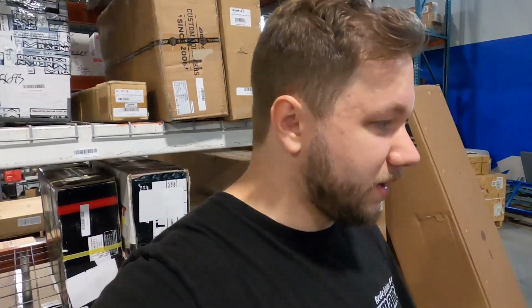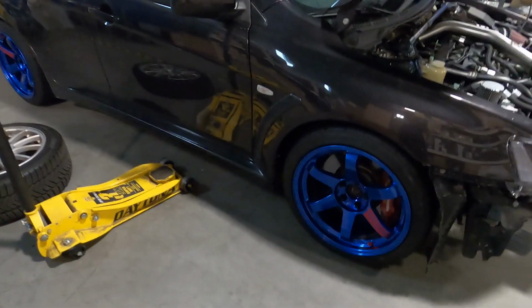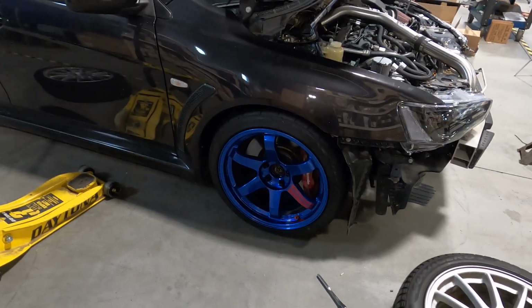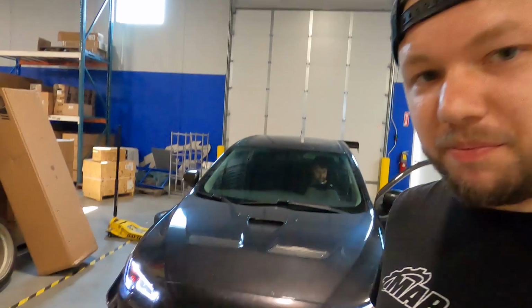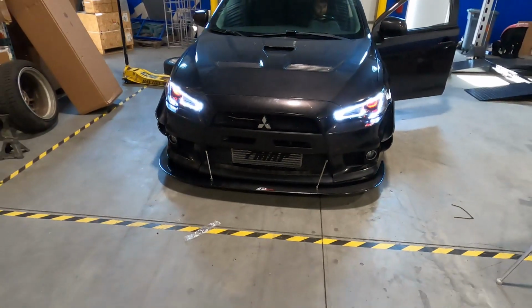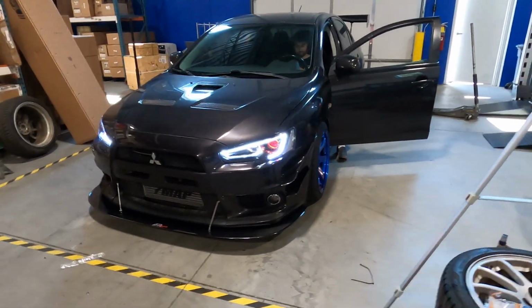And so in doing so, we've actually gone ahead and lowered the car down about another 1/2 inch on the fronts. Once we get this front bumper on, I think it's gonna look really good. All right, you guys, so everything's officially put back together. As you can see, we got the splitter rods on. Wheels are on, everything's kind of lowered down.